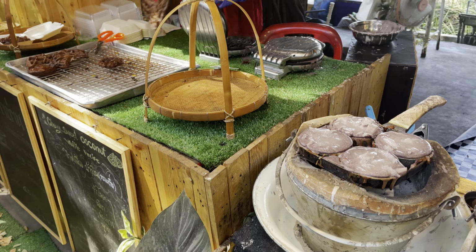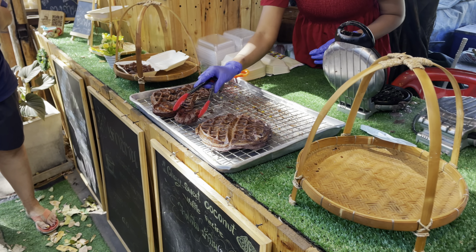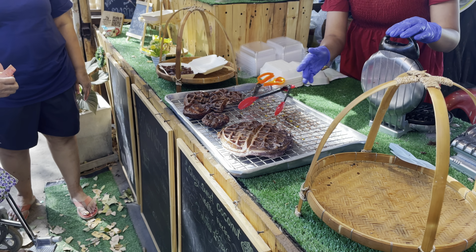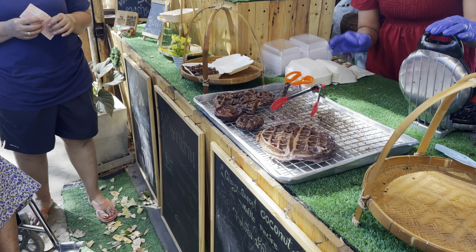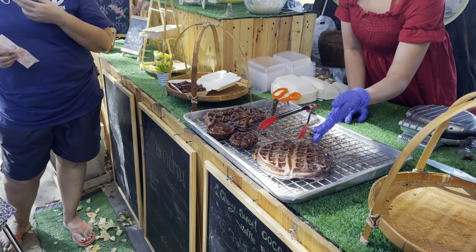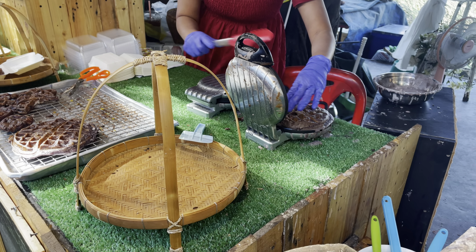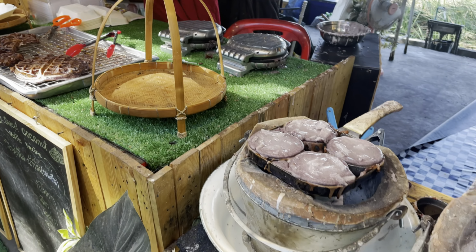And here she's making the bobbin. She's also making some of the waffle pancakes. Coconut puff. 50 baht. And she just cooks it right there. Smells nice. We might have to get some of this.